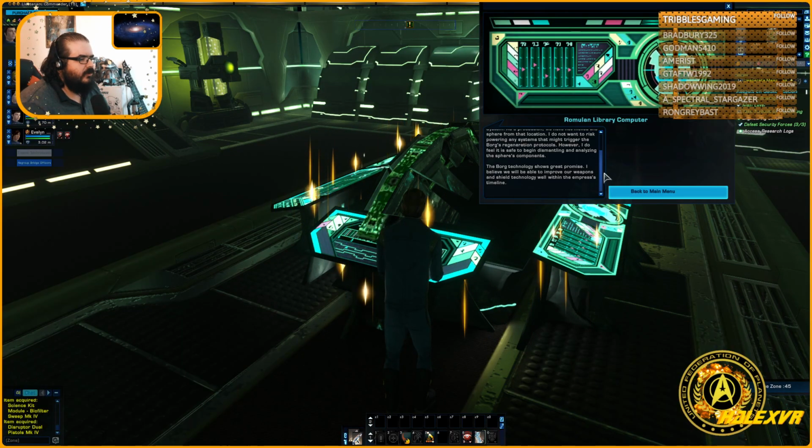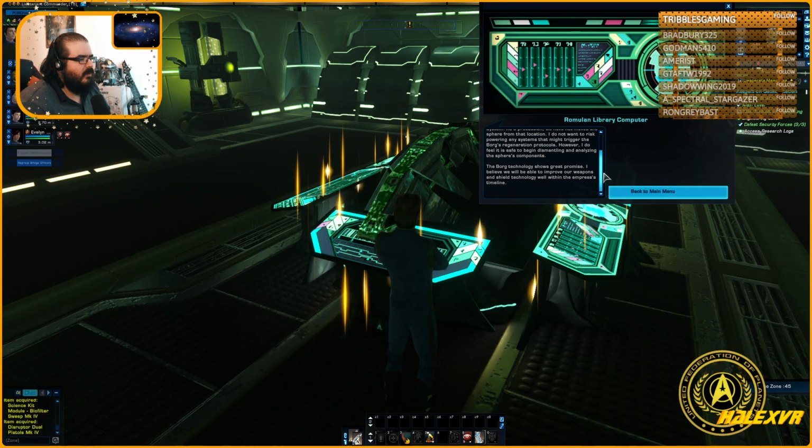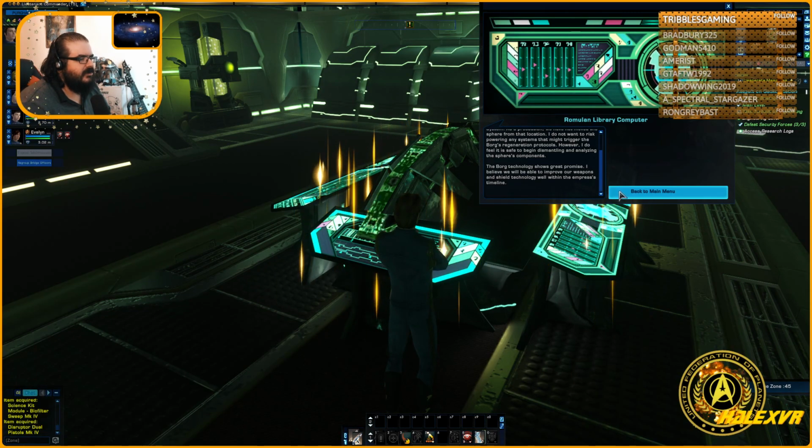The Borg technology shows great promise. I believe we'll be able to improve our weapons and shields technology well within the Empress's timeline.